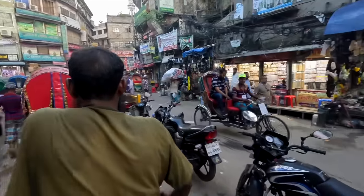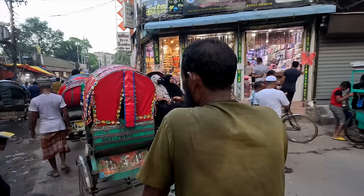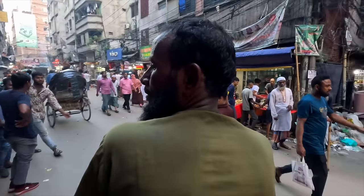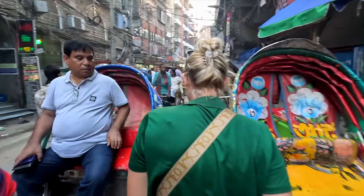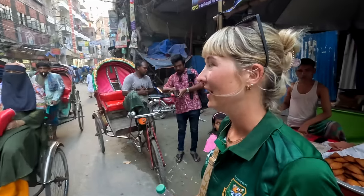Chalk Bazaar, and everyone as you go past is so friendly. Honestly, they say Thailand is the land of smiles, but I'm almost certain that Bangladesh just tops it. Everybody smiles at you. Thank you, my friend. Wow. Welcome to Food Street here in Old Dhaka.